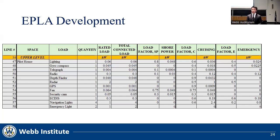Shown here is a section of our EPLA, which I'll discuss in further detail. As you can see, it's arranged by focusing on one specific space, the upper level and the pilot house. Every load occupies its own row, and we have the quantity, rated load, and total connected load shown in the highlighted box above. Three operating conditions were identified that the Lilac would need, such as while inshore, cruising, and an emergency load condition.